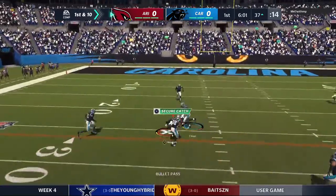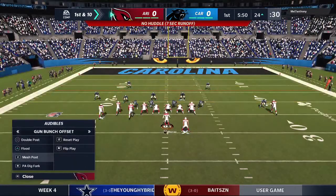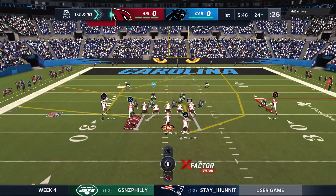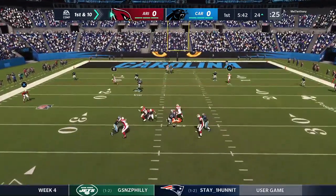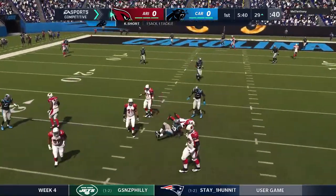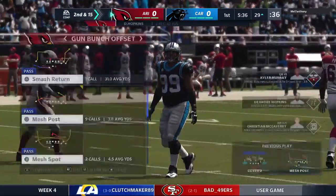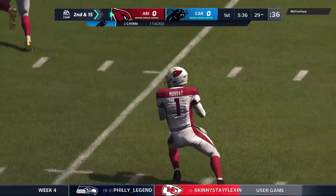First down, Murray. The attempt on the dive, and he has it. What a catch. 13 yards as they've got the connection working. His second catch in a row, first down. Murray to air it out again. Nowhere to turn this time, and he goes down. Sacked back at the 29. K-Rod Short pushing through there to make the play defensively. Second down.